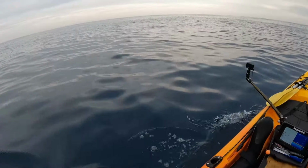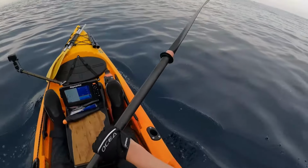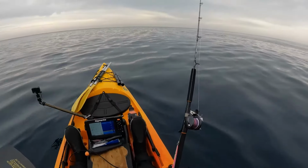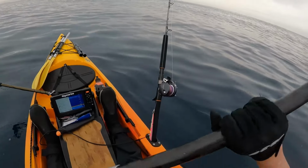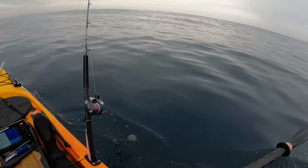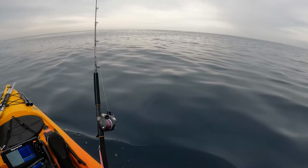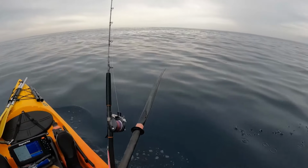I continued out towards the 90-meter mark with 2 lures behind, hoping that they would snag a tuna. We're at 90 now. Not seeing much bait, not seeing much sign. Oh, here come some dolphins actually. Let's just go over and say hello to these dolphins. See what they have to say. Might have a chat to them, ask them where the tuna are.